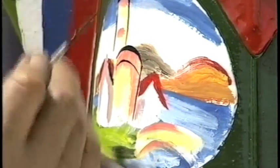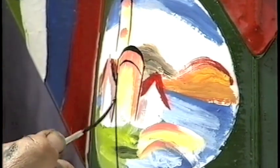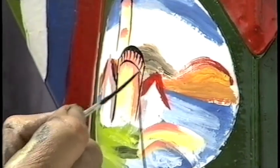So what's the tall bit up there, the top? Is that going to be a tower? That's going to be a tower. It's been very difficult being able to get straight lines with a very fine brush like that. Ah, it's a very special brush for doing long, thin lines.